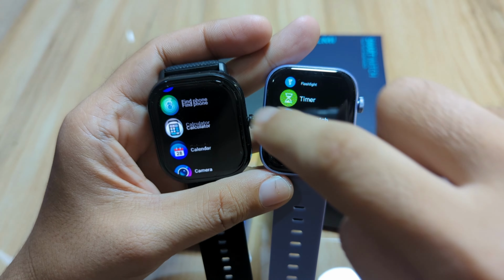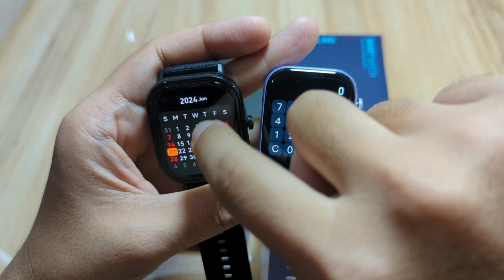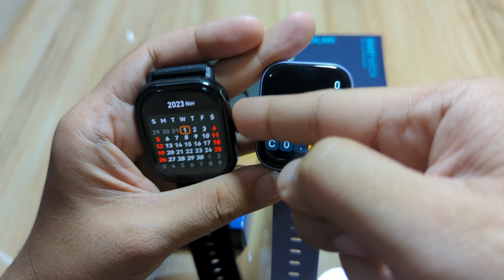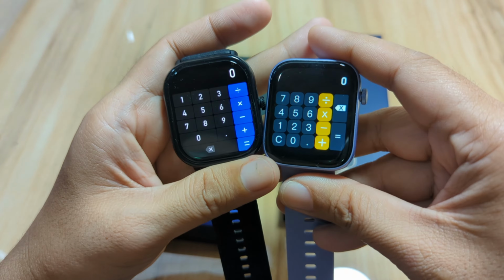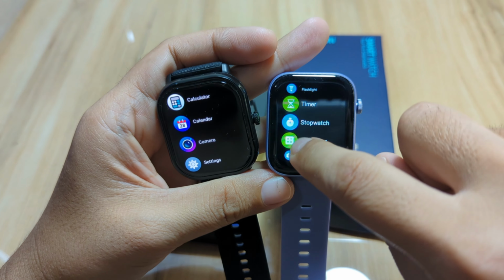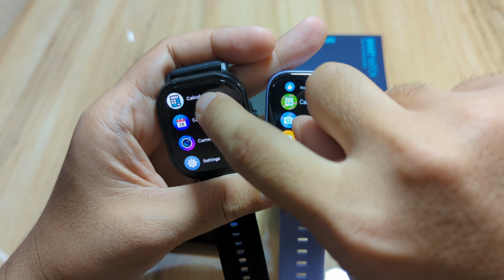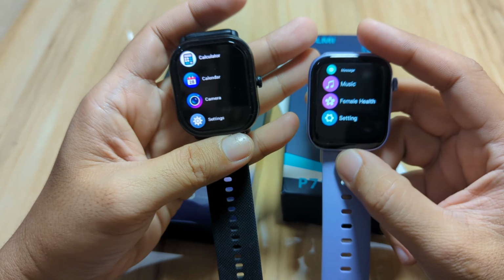We have a calculator. This is the calendar. Back. So as you can see here, they almost have the same offering, except for the sports section. Music, female health, and settings.